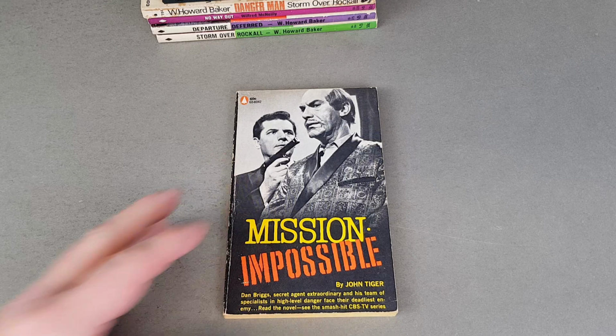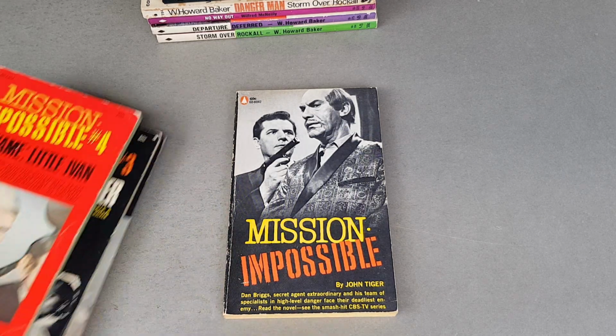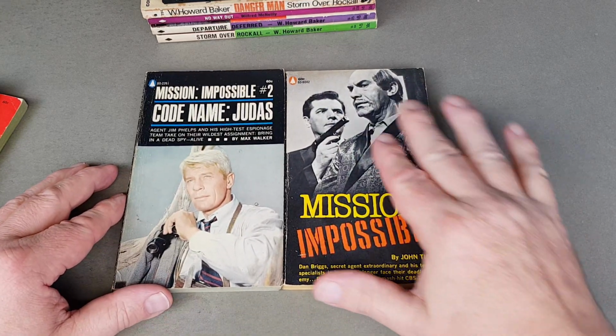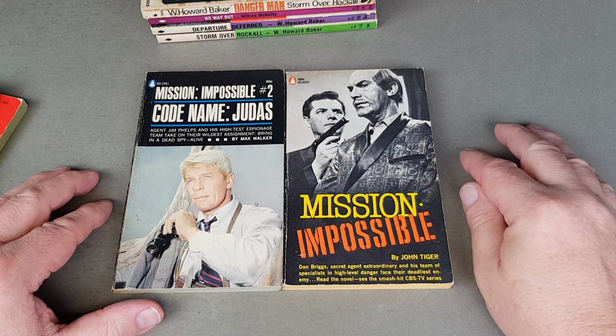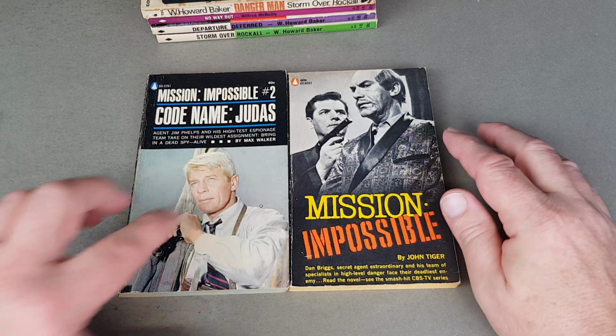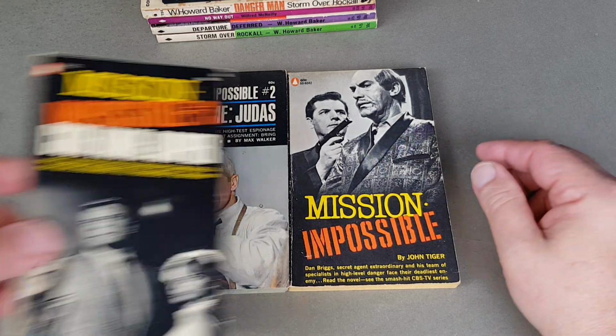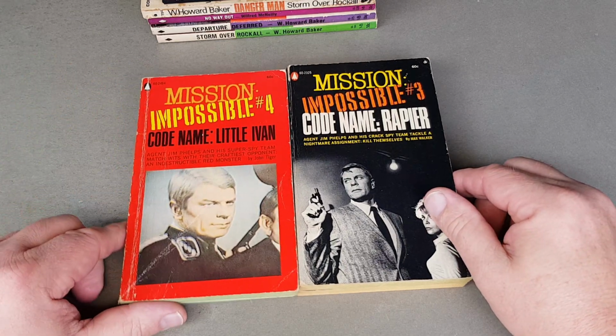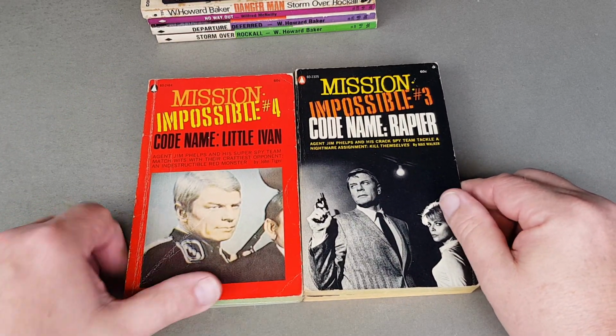Now on to an American show, another one that I absolutely love, and that is Mission Impossible. Now, they had a series of books, and see, that's actually a season 1 shot. It's got the original cast, before Robert Graves joined, and they are numbered. So it's number 1, number 2 there, codename Judas, number 3, Rapier, and then number 4, codename Little Ivan. And they're good.